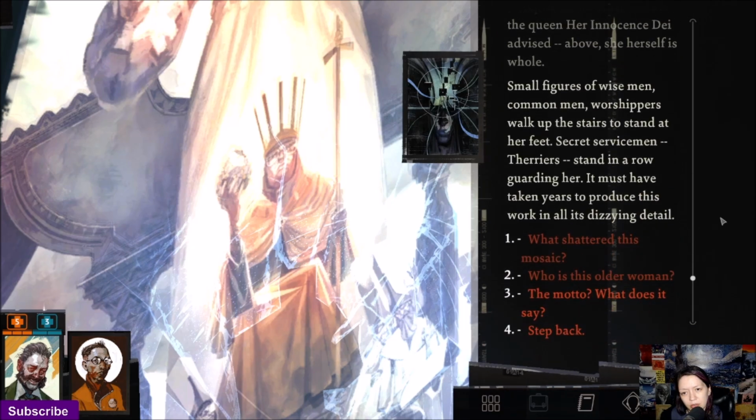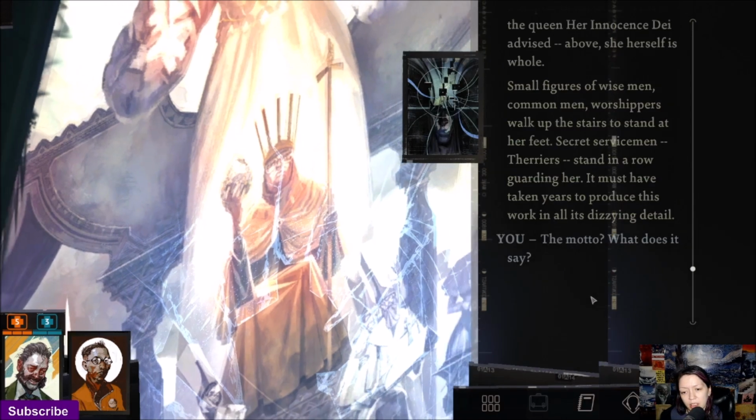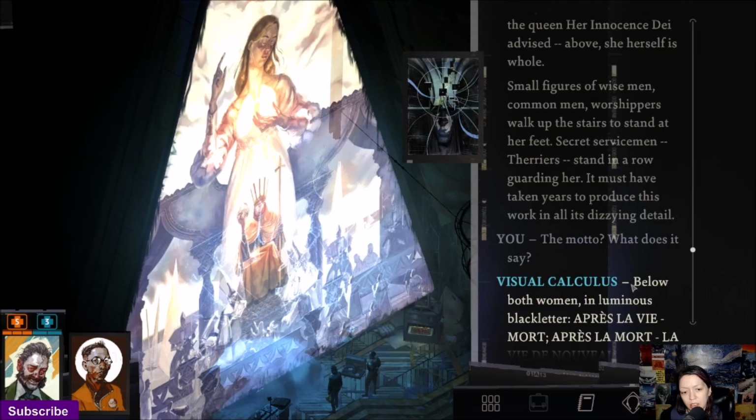Interesting. Small figures of wise men, common men, worshippers walk up the stairs to stand at her feet. Secret servicemen, farriers, stand in a row guarding her. It must have taken years to produce this work in all its dizzying detail. The motto, what does it say? Below both women, in luminous black letters: Après la vie, mort. Après la mort, la vie de nouveau.